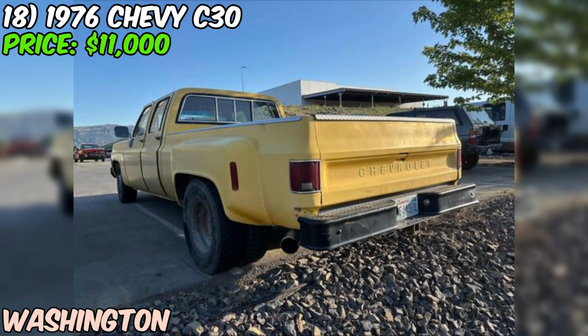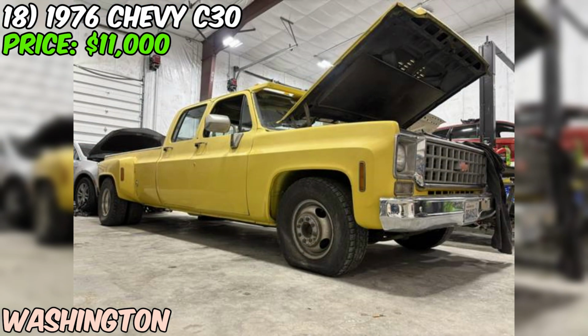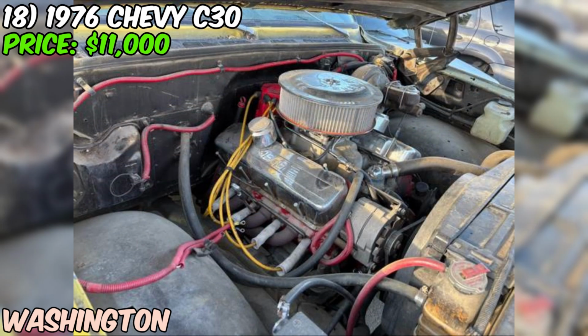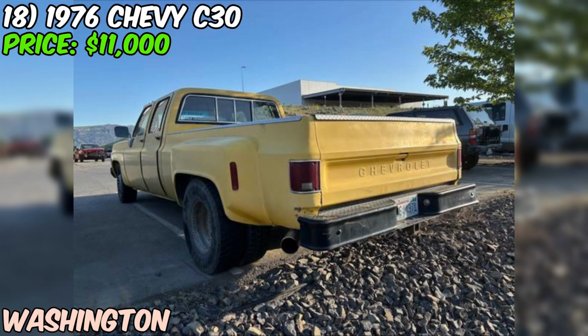18. We're diving into something truly special, and I mean special, a 1976 Chevy C30 dually that's just oozing with personality at $11,000. Let me tell you, this isn't your average classic truck listing. This big yellow beast is packing a 454 big block paired with a turbo 400 transmission. A combo that'll have you on a first-name basis with every gas station owner in town. It's a former stock car hauler that's basically a rolling time capsule of peak 70s and 90s truck culture combined.